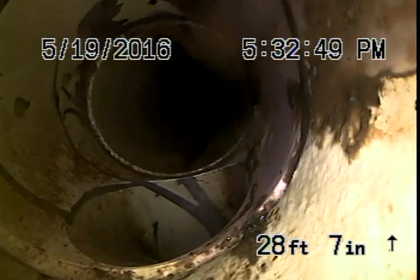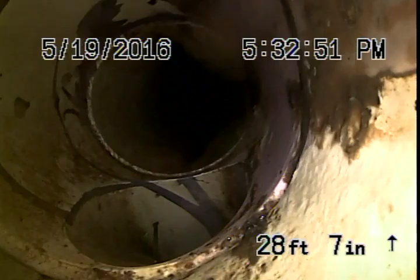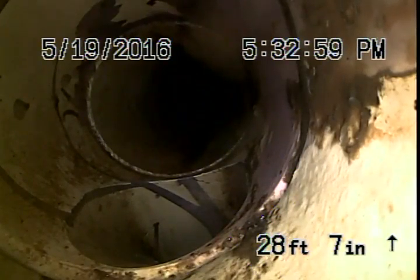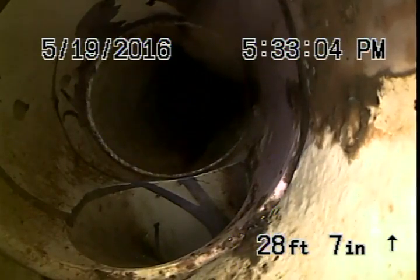Okay, the roots appear to be right here at the two-way clean out. Test T. It's actually a T, but it's right. But you can see right there, right in the beginning, there's a big knot of roots in here.